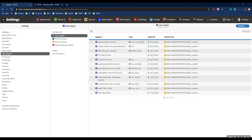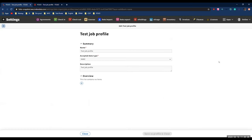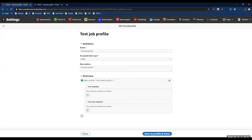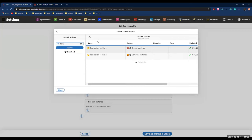Do you see my screen? Yes. Okay, so I'd like to demo updates made for job profile settings, and I've already created a new job profile. So let's edit it. And now the user is able to associate a match or an action profile to the job profile by clicking on this plus sign. For example, let's add some match profile. And then let's add some action profile.